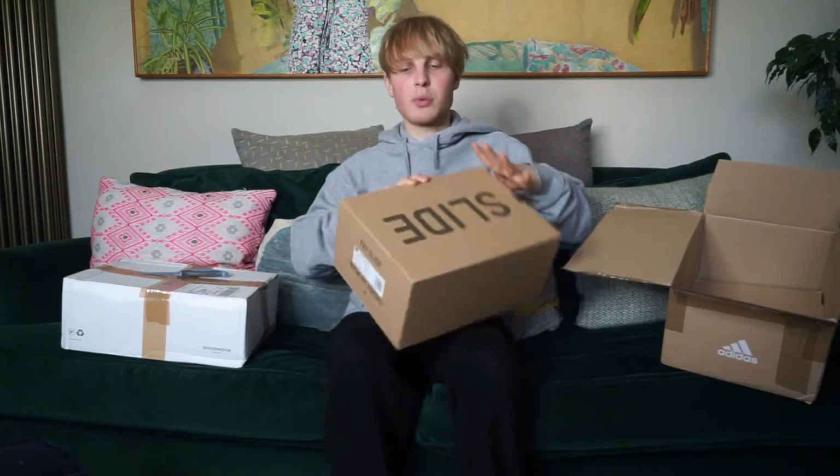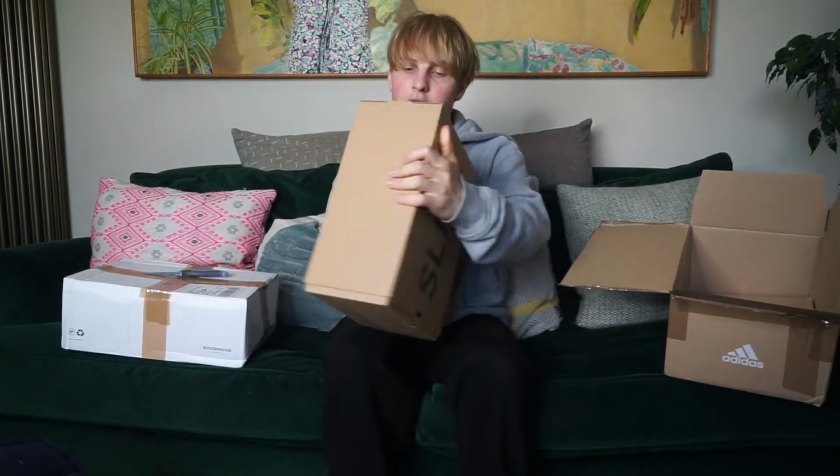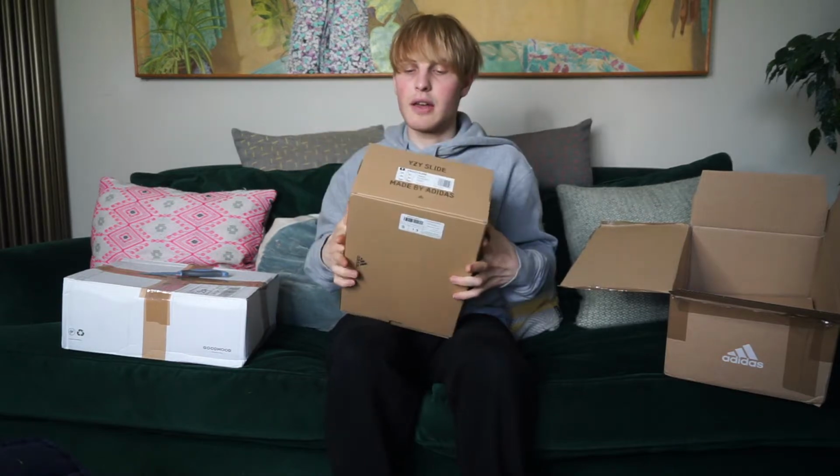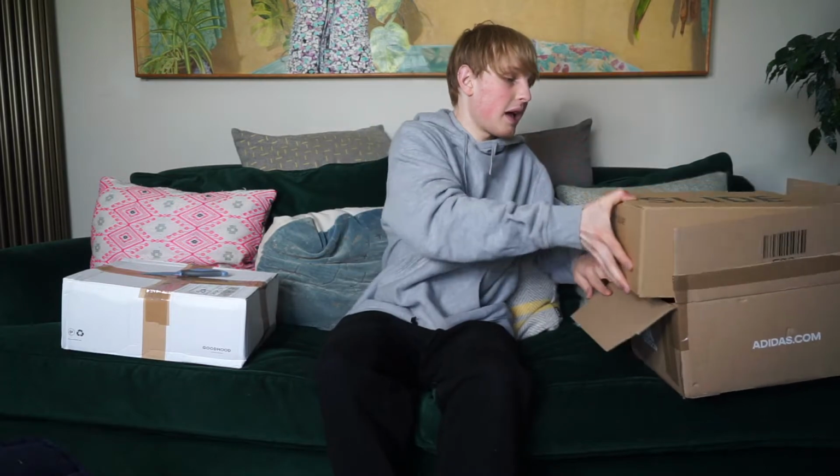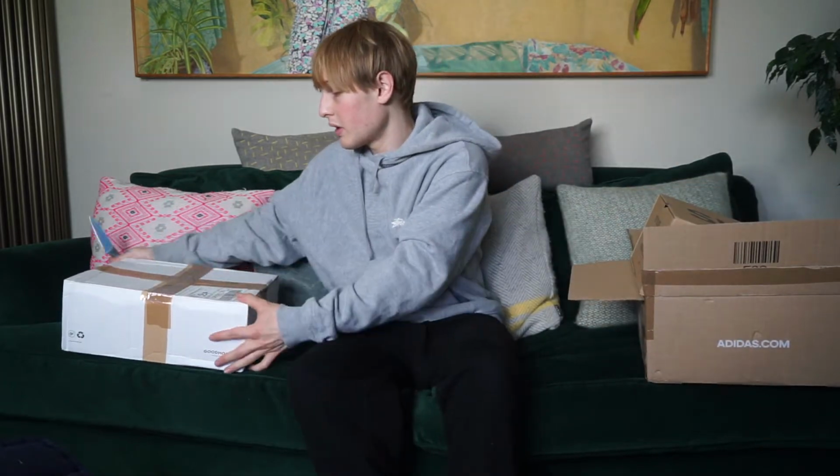Right folks, just got a bunch of packages in the mail, so let's just dive straight in. So first one is again another Yeezy slide. This one in a size 11 in the Onyx. As you know, we've been buying them up heavy. Next one is from Good Hood, so let's get into it.